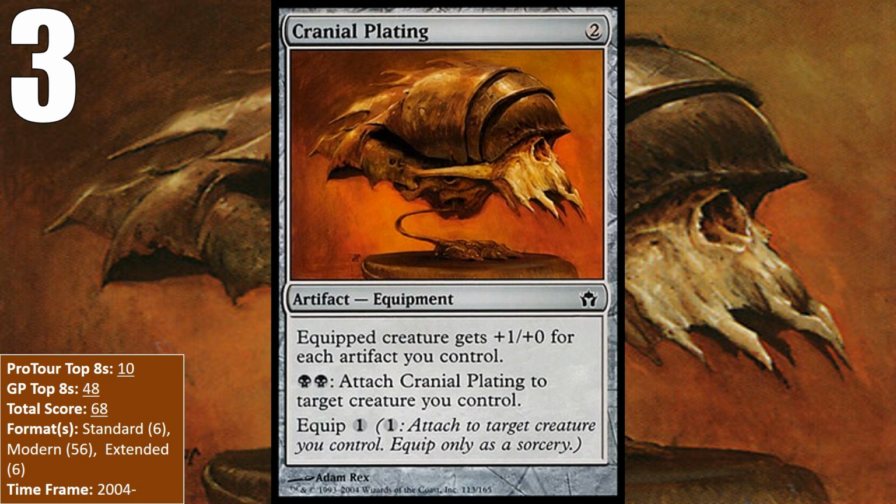Modern is where Affinity has really been able to shine. While there are bannings in place to keep it from being too good, such as the artifact lands, it is still one of the best decks in the format, and has been since Modern was created. It has a real shot to be the eventual number 1 on this list, but it has a way to go to catch number 2 and number 1, who are in a very tight race.